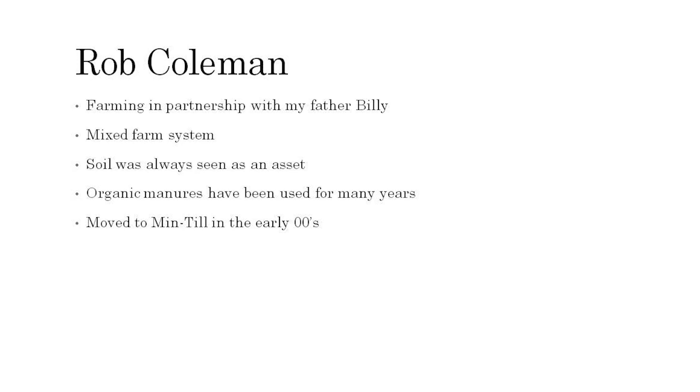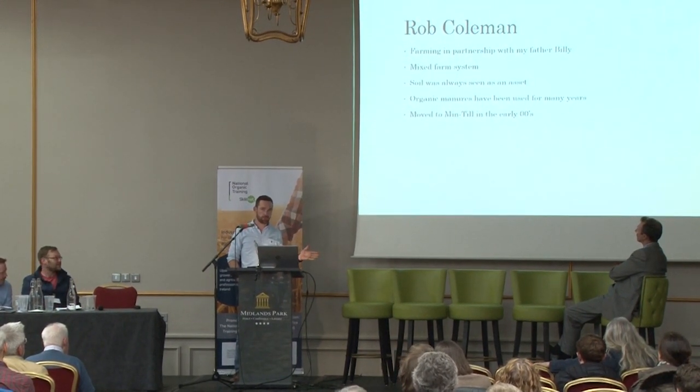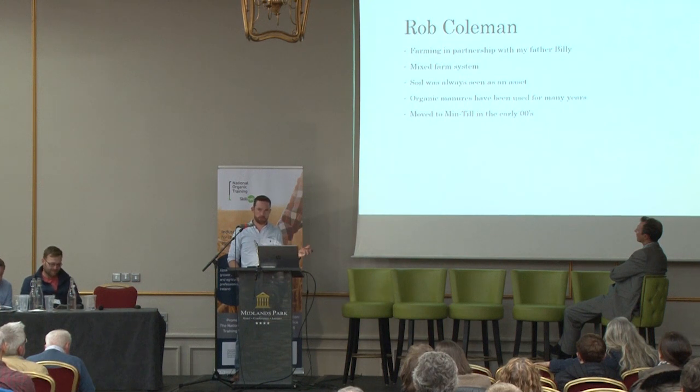And what my dad taught me for years was just about the soil. Like a lot of lads in BASE, we stopped using the plough probably around 2000. And organic manures were always a big part of our business. Dad always said there's just more in them and it's just better. And that was the foundation of soil health in our place forever, before any BASE or anything else. And we used to dig.